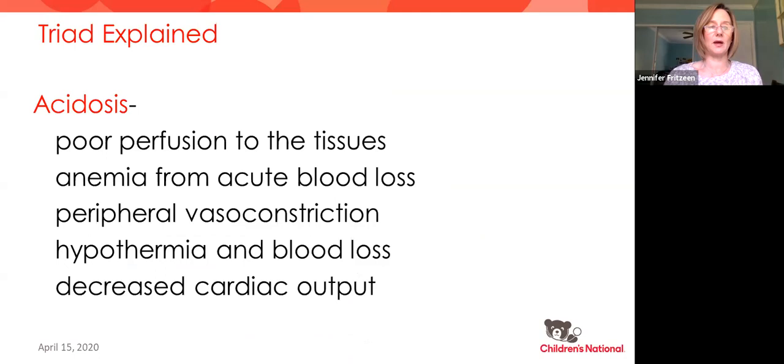Now, when we really look at that triad, if I have an acidotic patient, they are not going to do well. You're going to have poor perfusion to the tissues if you're acidotic. Our patients are going to be anemic, which is one of the reasons that they're acidotic, is because they're losing volume. They have vasoconstriction as part of the fight or flight. And again, that hypothermia and blood loss all play into this decreased cardiac output.